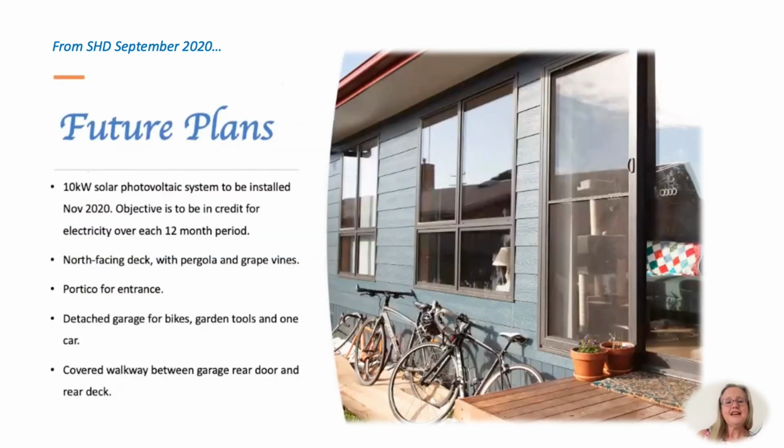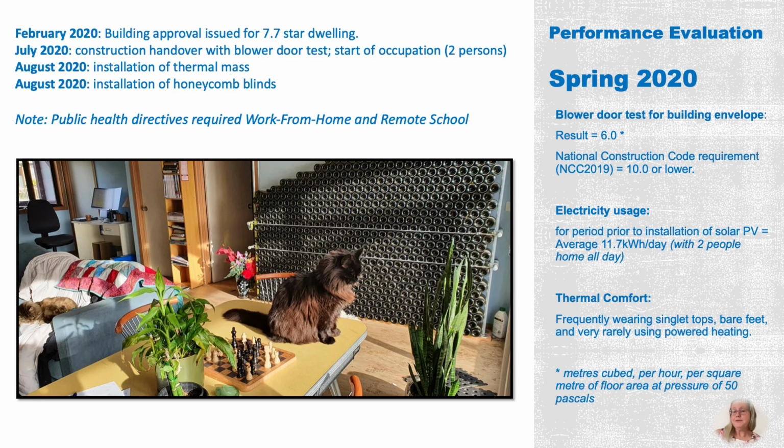So the house still needed a solar system and of course needs a north-facing deck with a pergola and grapevines growing up it. It was still performing pretty well without a solar system. Myself and my son were living there home all day because of the pandemic, and we were only pulling less than 12 kilowatt hours a day from the grid. Very comfortable, hardly needed to use the active heating, which was a reverse cycle air conditioner. Most of the time, we were in shorts and bare feet.